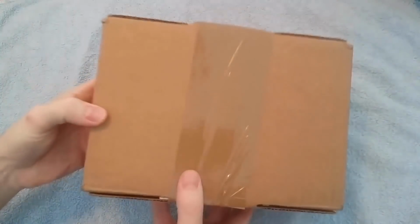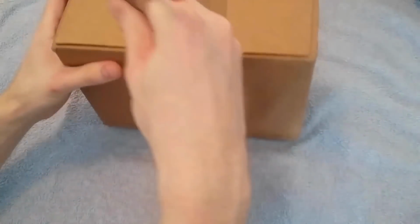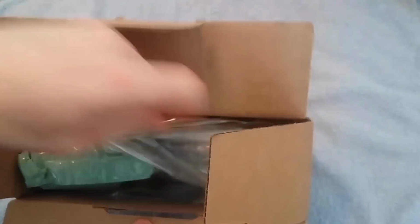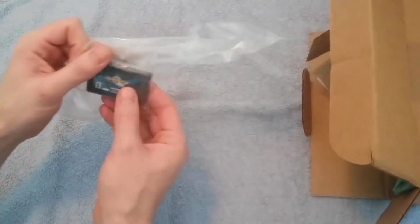Alright, so the first thing here is a buy two get one free sale for retro stuff that GameStop had a little while ago. In case you guys have never bought any of the retro stuff from them, this is how all the games come in a box just like this with air packets, and then all the games are put into their own individual Ziploc bags, and then there's normally a packing slip, although this box didn't come with one. So the first game that we have here is Medabots AX.